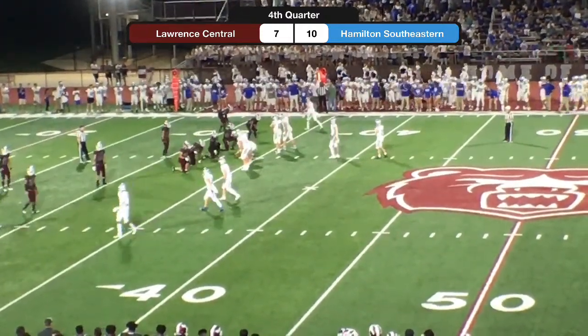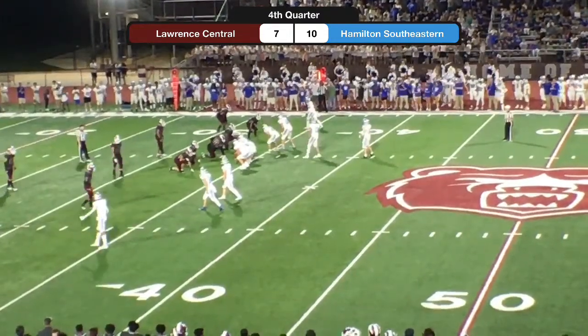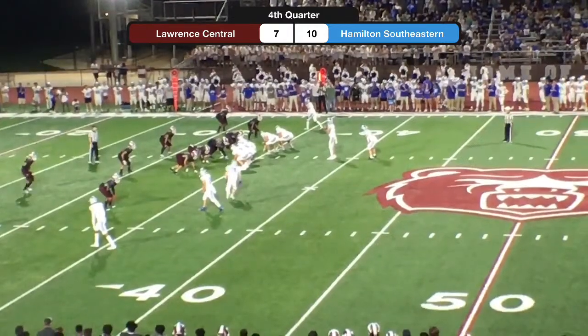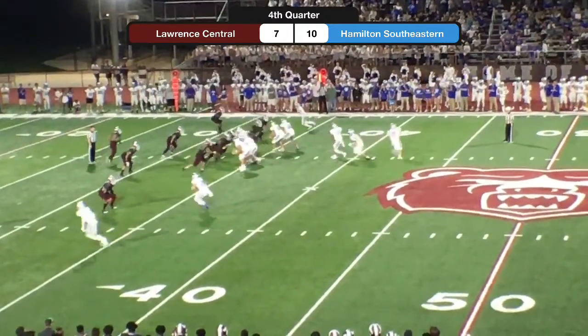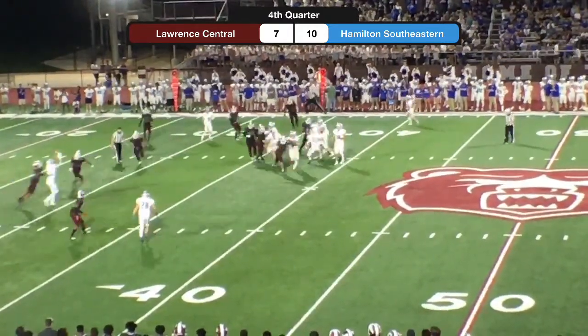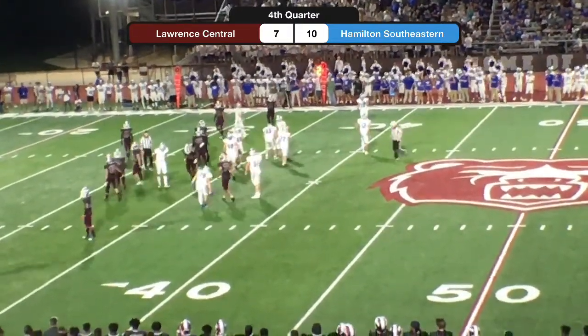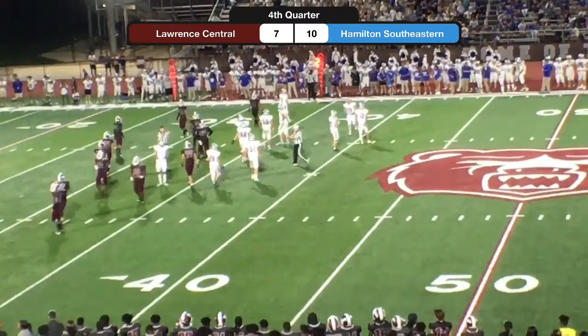Minutes left in this ball game now. HSC at the 35-yard line. 1st and 10. Man in motion. They'll snap the ball. Looks left. Gives it. Throws it to Hamilton, who's back in the game. Bounces right off of his hands.